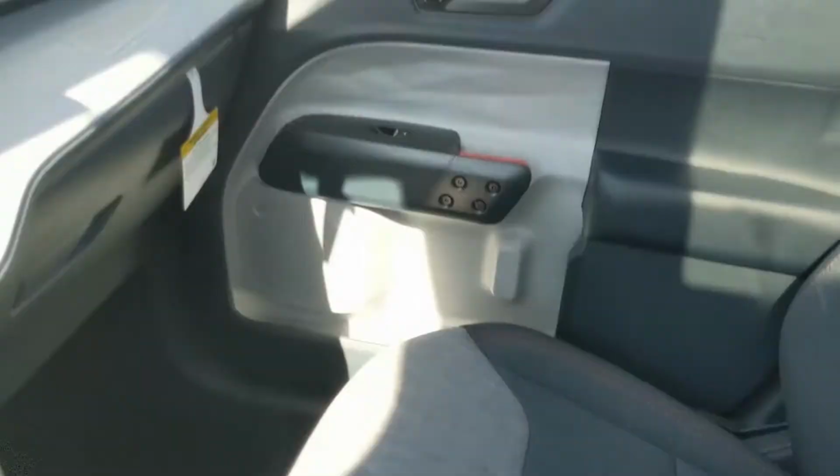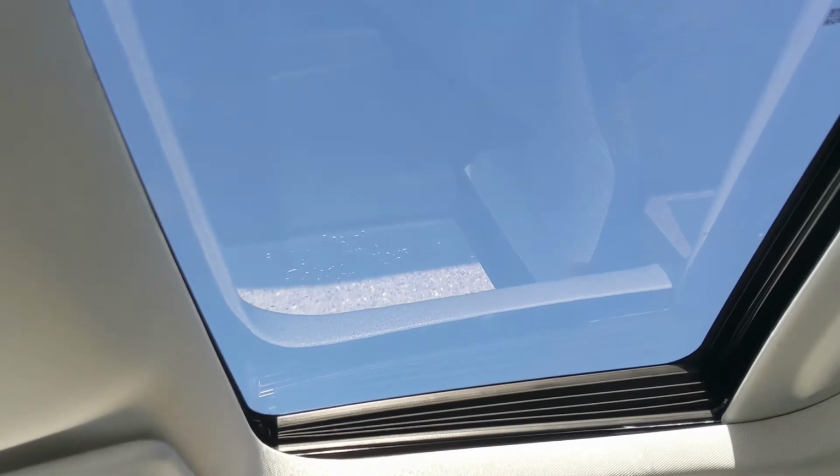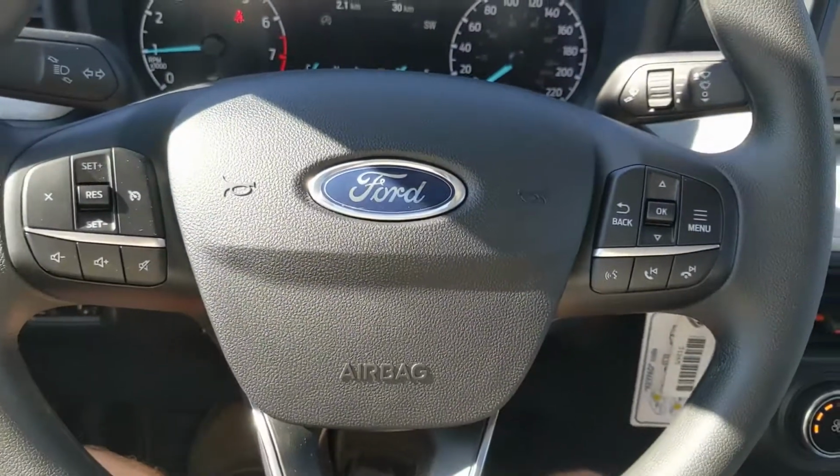And last but not least, you have a power moonroof up top so you can let in the sunshine. But that should cover our look at the interior.